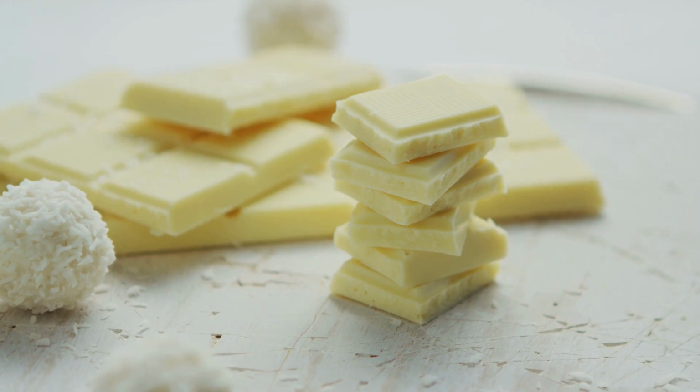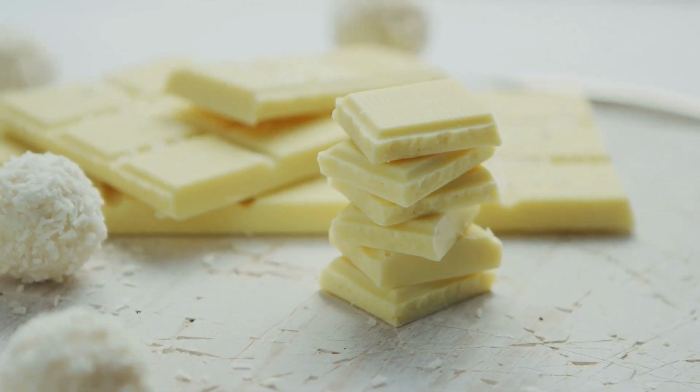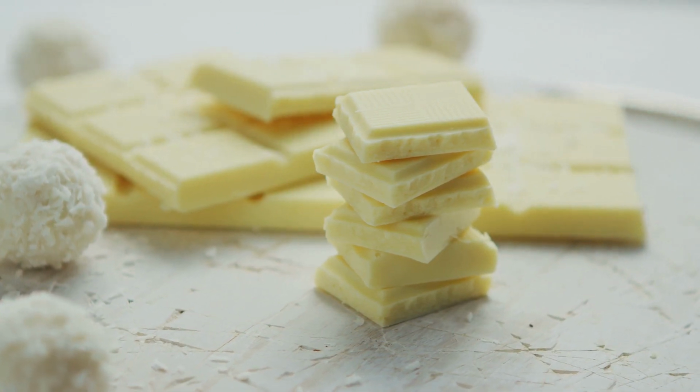And what about white chocolate? Try it with a medium roast coffee. The coffee's balanced acidity and body will cut through the chocolate's sweetness, resulting in a perfect match.